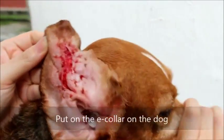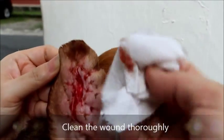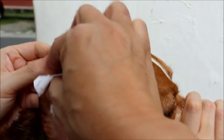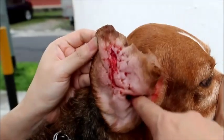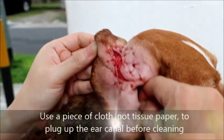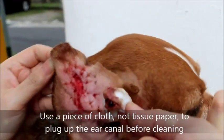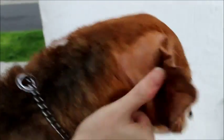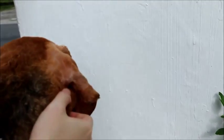So what you do is, of course, dab. Yours is quite an easy one. Use an antiseptic there, and then dry off all the blood. If possible, this will remain in there, but preferably a piece of cloth, because you see a lot of blood. So it's a maintenance thing.